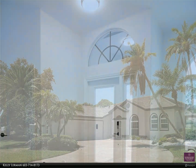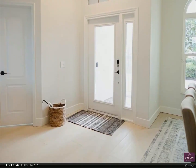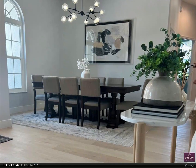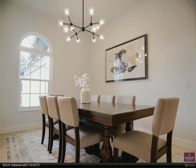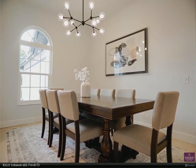Beautifully remodeled home in Stoneybrook Golf and Country Club is awaiting new owners. Recent upgrades include brand new flat tile roof, hurricane impact windows and doors, and a sparkling clean resurfaced pool and spa. 3/2/2 with den, pool and spa. This open and spacious home is perfect for entertaining.